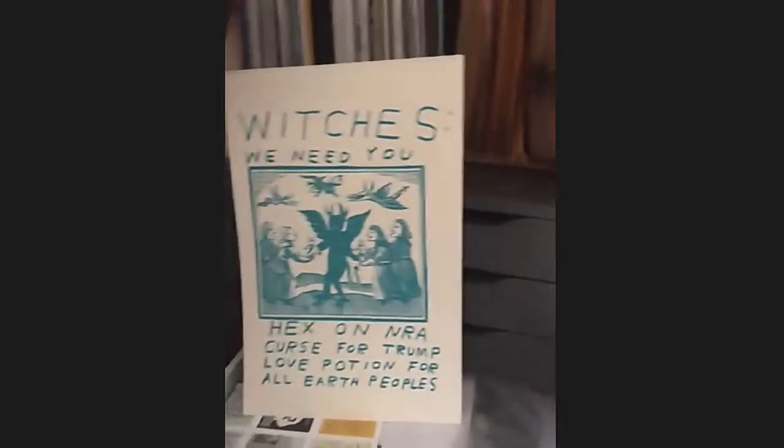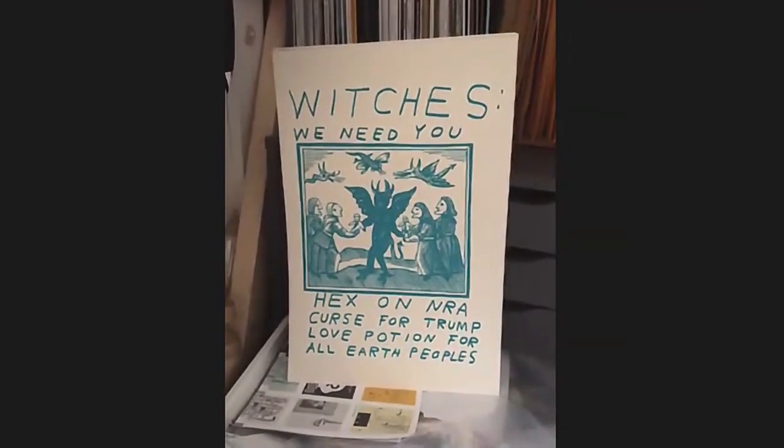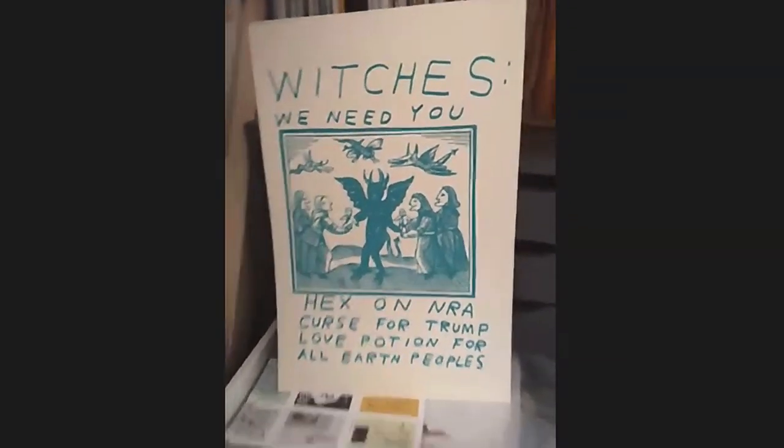This is, sorry, I thought I had it all out. This wasn't what I meant to pull out, but this is one of them. I occasionally will make, very rarely will I make, like a political poster that's this explicit. This was one of them.